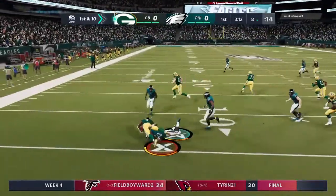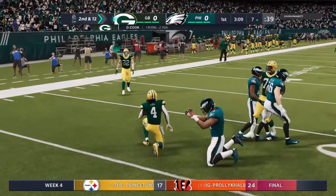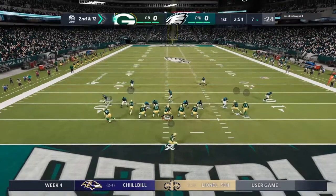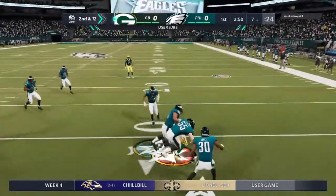First carry now for Dalvin Cook. And he'll lose yardage and be down at the 7-yard line. 2 yards the loss, 2nd and 12. First play of the drive goes the wrong way. Here's 2nd and 12. 2nd and 12 at the 7-yard line.